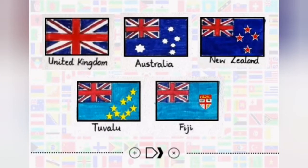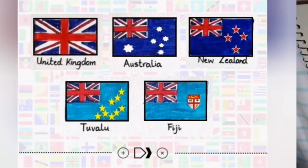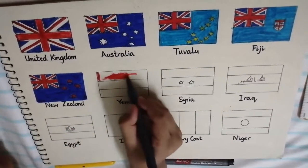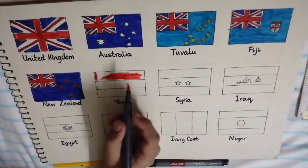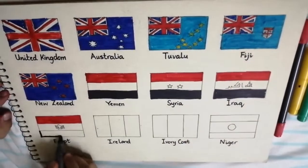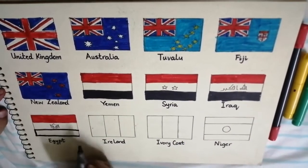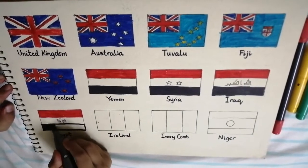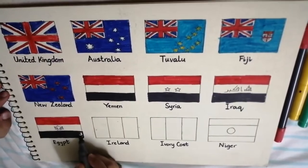Whoa, this looks so dope. I'm sure my video will help you understand these flags. And then we have a long chain of similar looking Arab flags: Yemen, Syria, Iran, and Egypt. All these flags share similar red, white, and black horizontal stripes, known as pan-Arab colors. Syria's green star represents the Fatimid dynasty.